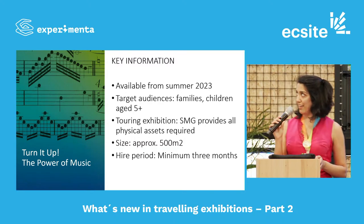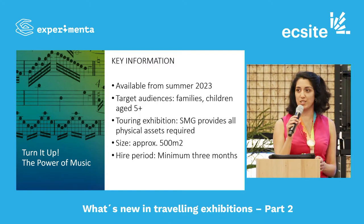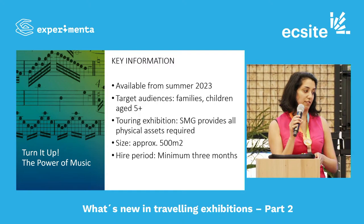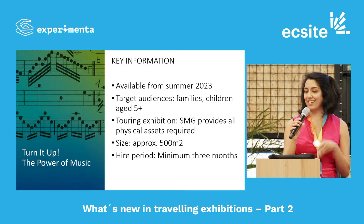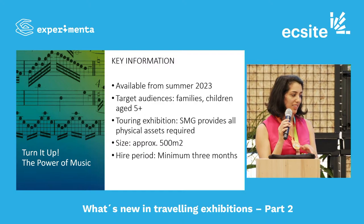So these are the key facts of the exhibition. It's available to tour from summer 2023. In terms of the space requirement, it's 500 meters squared. And it's a family-friendly exhibition for families, children age 5+.